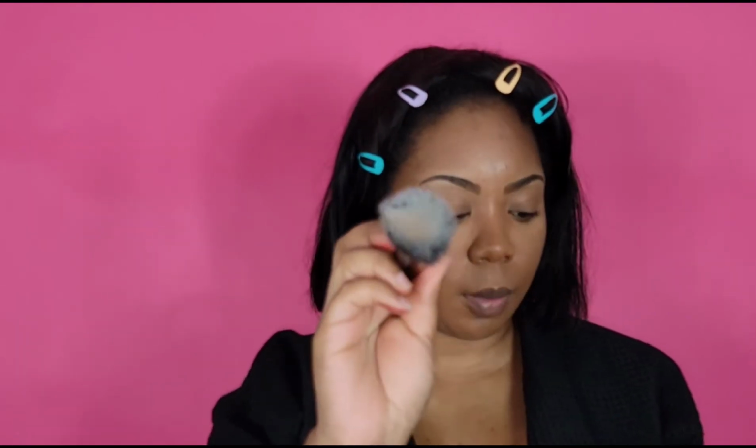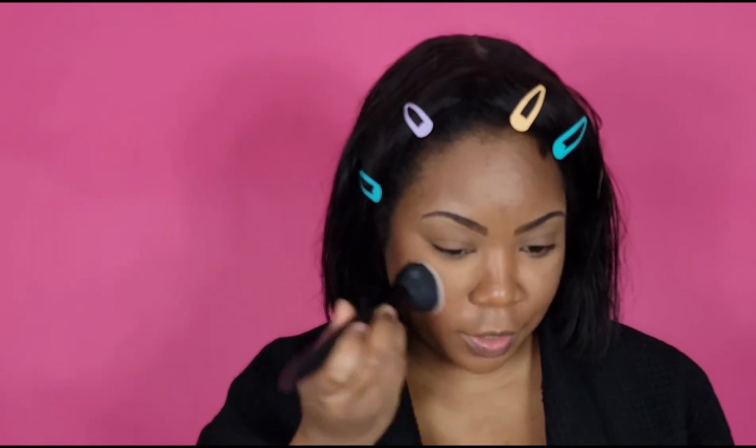And I just can't wait to dig into it because I've been trying to find an excuse to put this palette on. So I think I'm gonna go with the more orangey red color. So I'm gonna take a flat top brush here and I'm just gonna dip it in and see. Oh, okay. Okay, pigment. So we definitely gotta be careful with the pigment, honey, because Sephora's cream blush palette is not playing.